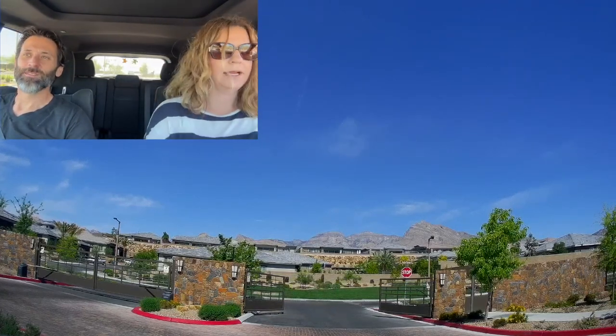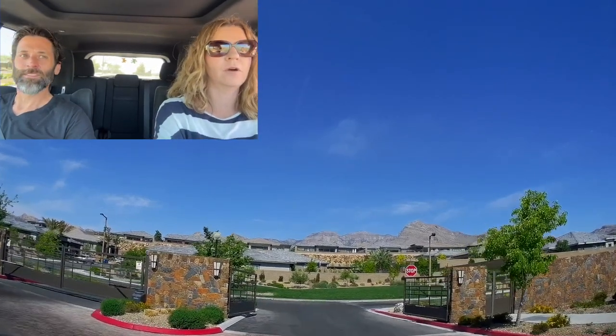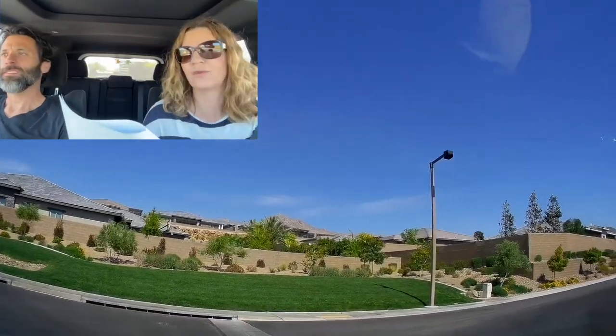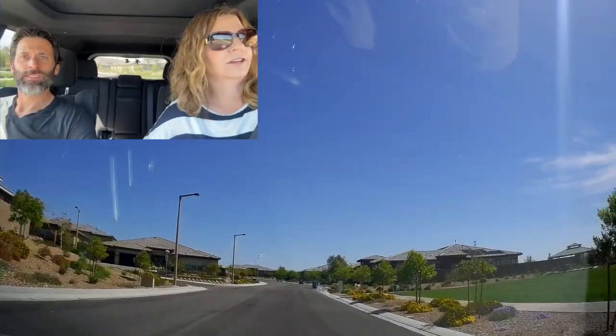So Scott's Pine by Richmond American is all single story luxury homes, and they had four different floor plans to choose from that range in size. These are large single story homes, 3,370 to 4,000 square feet with 4 to 5 bedrooms, 2.5 to 4.5 bathrooms, and 3-car garages. Wow. So look how huge they are.